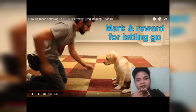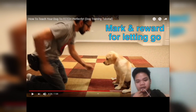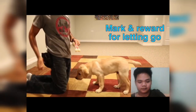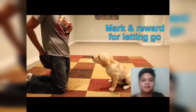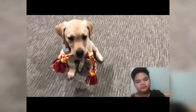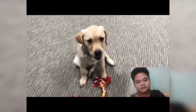Notice how the trainer puts his hands in front of the dog, but the dog just lets go of the object. At first, it's okay to reward the dog for dropping the object on the floor because we are just teaching the distinction between holding on to it and letting go. This is something that we can refine later on. For dogs that have a hard time letting go of the object, you can entice and encourage them using a smelly piece of food.